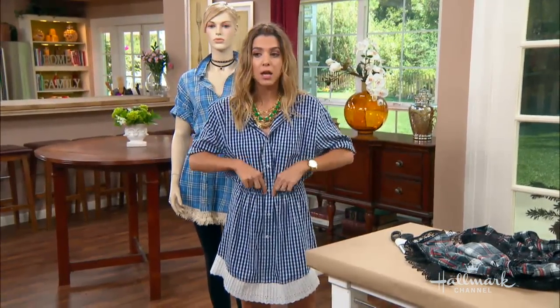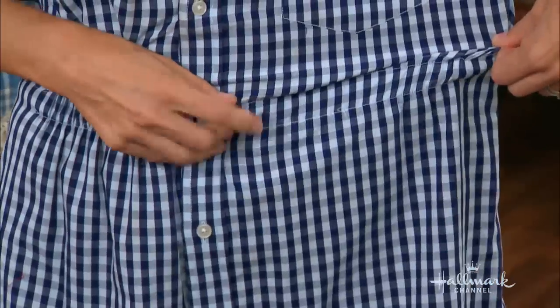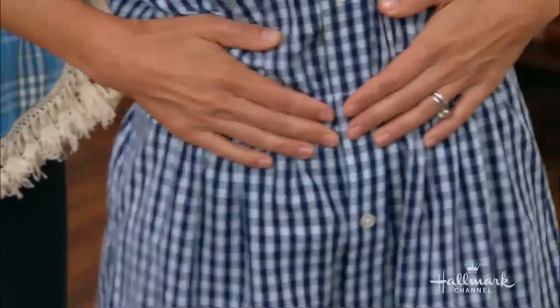You do not want to pull the elastic tight over that button placket. So you're going to pull really tight on this side. When you get to the middle, sew flat, and then pull again. Because otherwise, this is going to, yeah, that was my next thing.